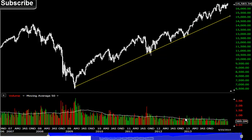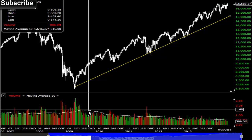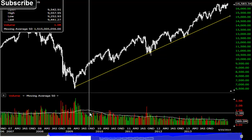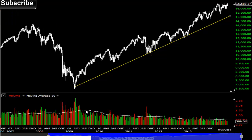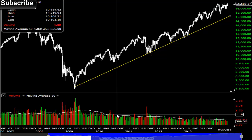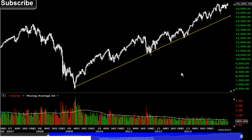Again, I'm not making the numbers up. I'm just looking at the volume. If in 2009, 2010 we had on average around 1.5 billion dollars being traded, you can see around about there. And then we started to taper down through here, and we're getting weaker and weaker and weaker.